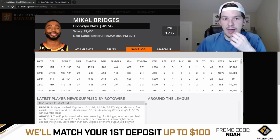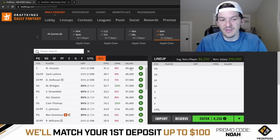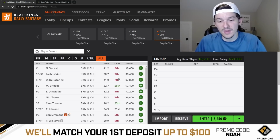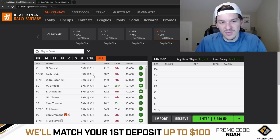We know that Mikal is going to have a big role, and he's going to be one of the lead guys on offense for this Brooklyn team, but you're not really getting a discount on him. He's 7,400, so I'm not super interested in Mikal. I think Spencer Dinwiddie at 7,200 also feels priced about right. Playable, but not a guy that I'm really that interested in.